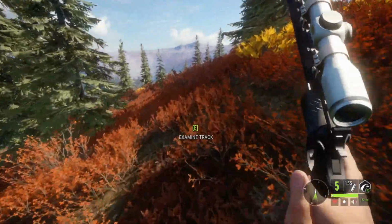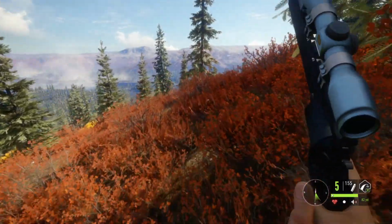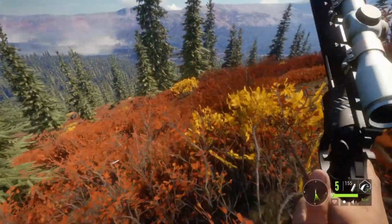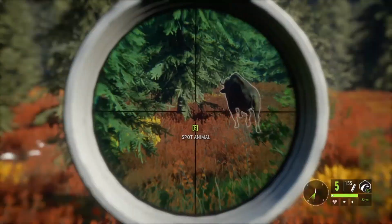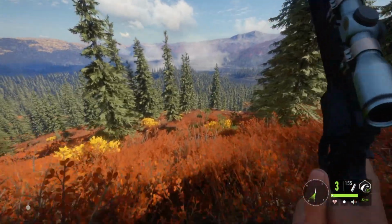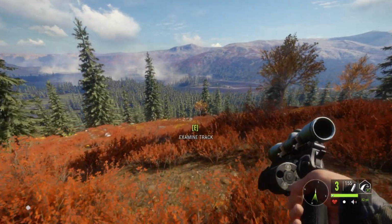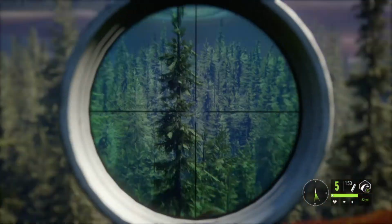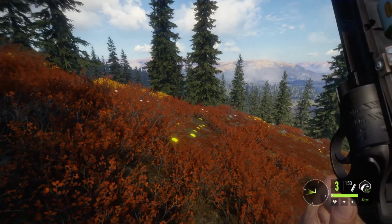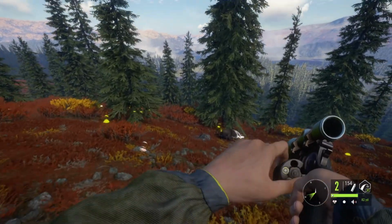Just gotta keep pushing them. Normally one or two of them will turn around and come back to get you. Slow you down a little bit. There's one gonna come back and get me, I bet you. Come on, pistol, reload. Oh, here he comes.